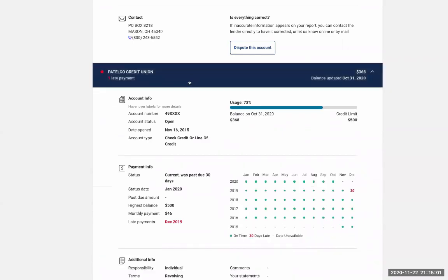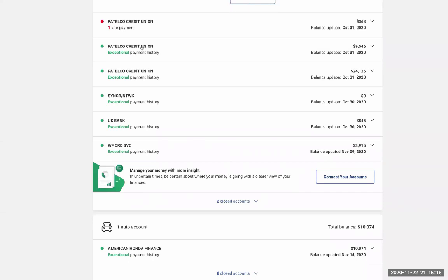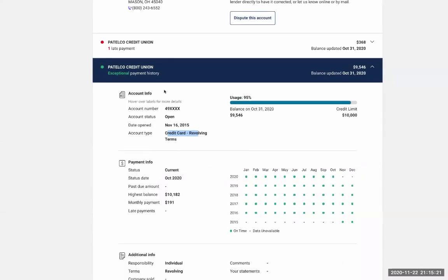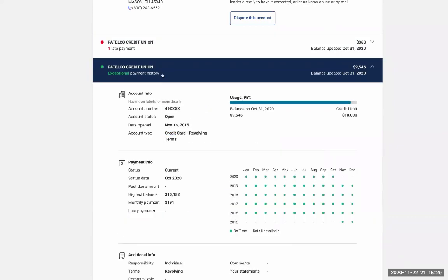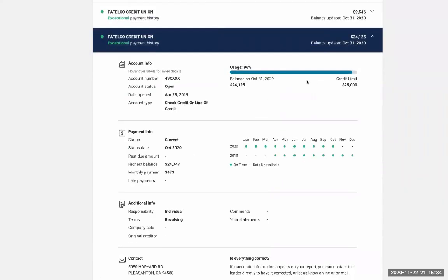Right, so here's the Patel that we spoke about earlier on, 73% usage, $500 limits. So check card or line of credit. So typically when you work with a bank or credit union and you have an account with them, I bet you it has a different account, right? There you go, right here, Telco Credit Union. So $10,000 limit, credit card revolving account. By having this account, they offered him another, overdraft line of credit. Something went wrong with his existing account, and we have that. All right, so here's another $25,000 check credit or line of credit.